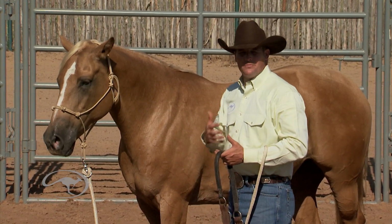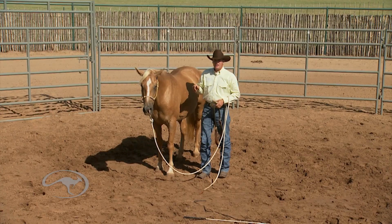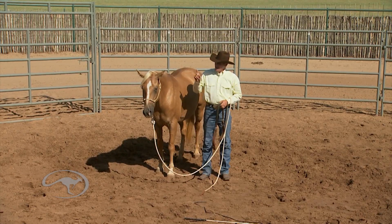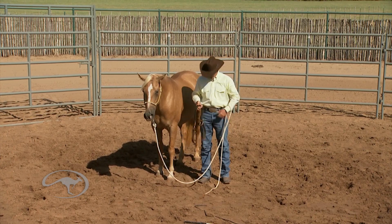She's not scared of me or my tools. So that's why we didn't get into a huge fight. Every single time she stood still and relaxed, what did I do? I took the hobble off straight away. And that's laying a foundation for her not to panic when she feels like her legs are restricted, okay?